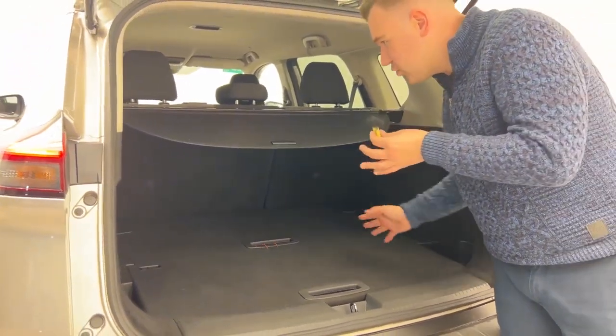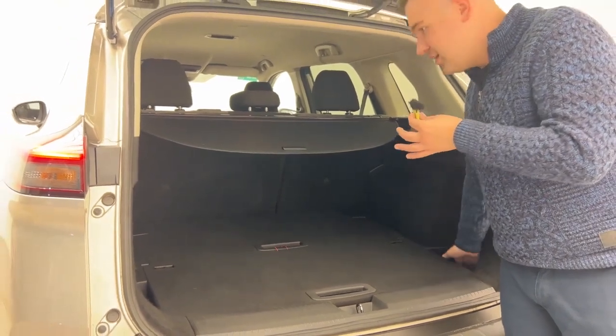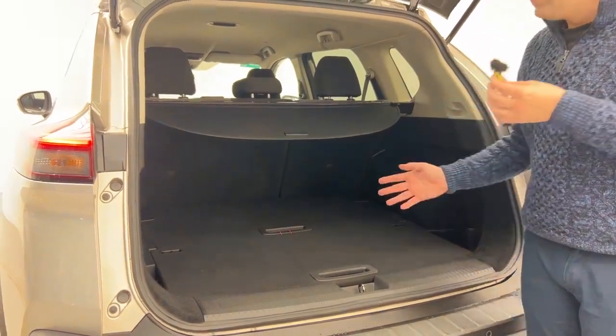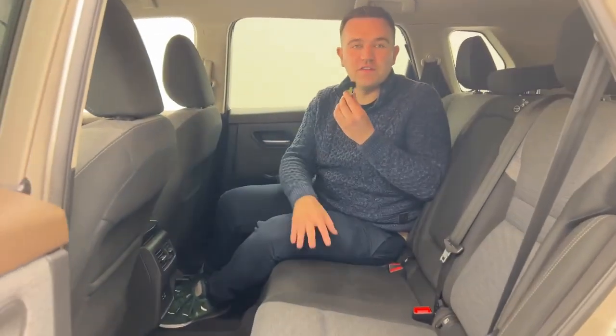There's no lights, there's no little hooks or anything visible, but yeah, a little bit of storage at the side and these tie-down hooks at the bottom corners there. So you join me in the back of the Nissan X-Trail.